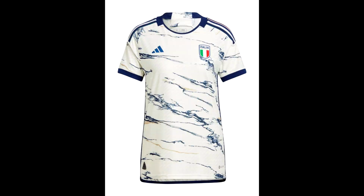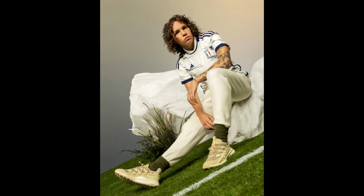Italy is next up the catwalk, as we can see that their away kit is also strongly inspired by form, just like the home kit that we saw in the previous video, and there are national details there, as you can see, with the national flag. And I think this is just another good effort by Adidas, a little bit uninspired, but it's good overall. I will give this kit a 5.5 out of 10.